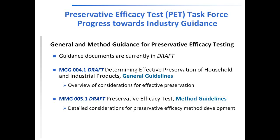So the Preservative Efficacy Test Method Task Force has begun to draft guidance, both general and method guidance, for preservative efficacy testing. Again, these are currently in draft and actively being worked towards.